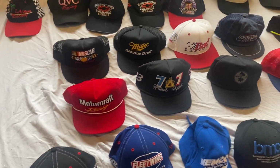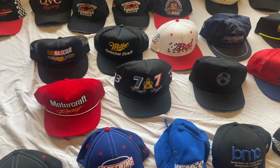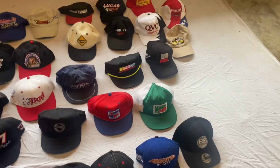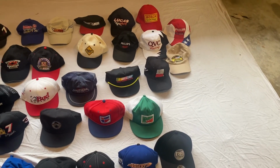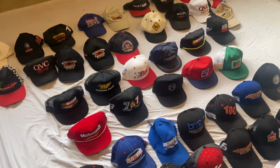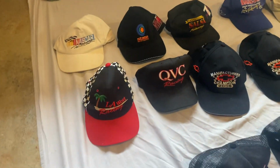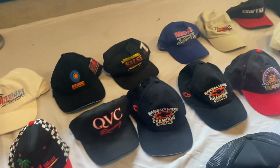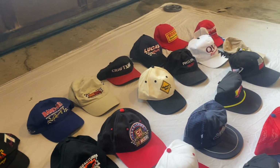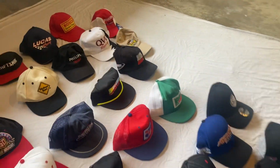Most of the older trucker hats you can see here. Richard Petty, the 7x7 champion hat, Mountain Dew. Some of these don't have NASCAR branding necessarily, but definitely were related to the sport because they were all kind of bundled together. See some QVC Racing, some of the Jeff Bodine stuff, the Morgan McClure stuff, Band-Aid Racing, Lucas Racing, Phillips Race Team, highlighting some of those as well.